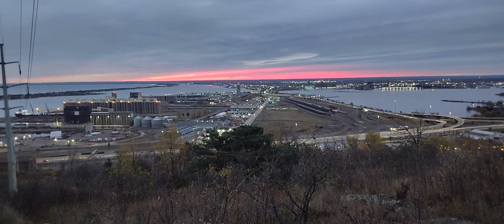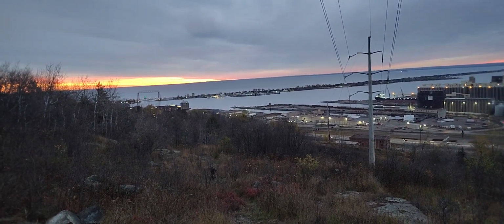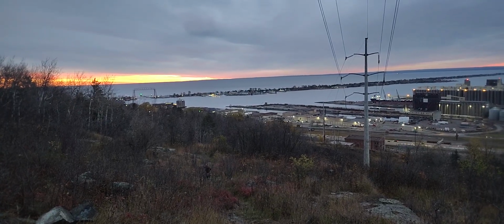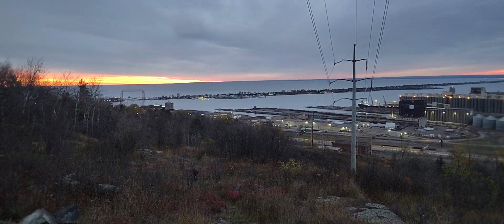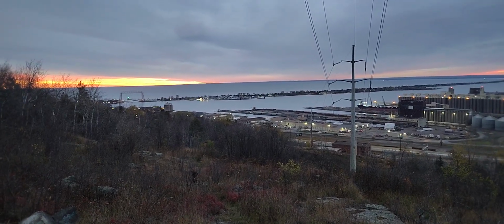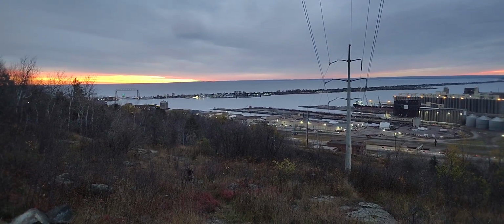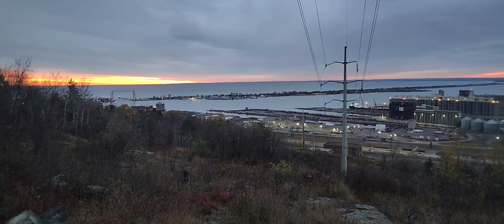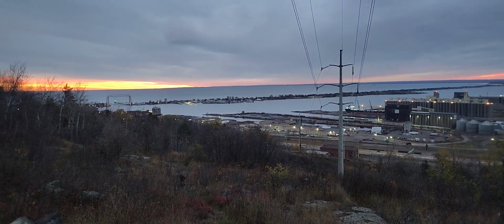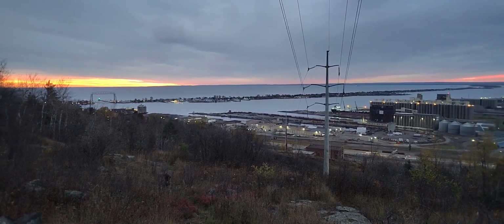Pretty excited about the two suns. This power line comes all the way from Jay Cook Park down to here. I walked that end of it, the Jay Cook end of it. You want a rough walk, try walking a power line. They just go straight over everything. Swamps, thick woods, big drop-offs. They're not thinking about people walking along them.